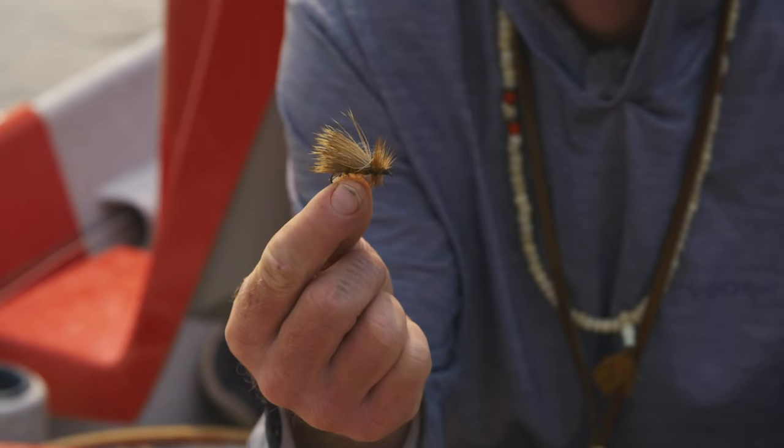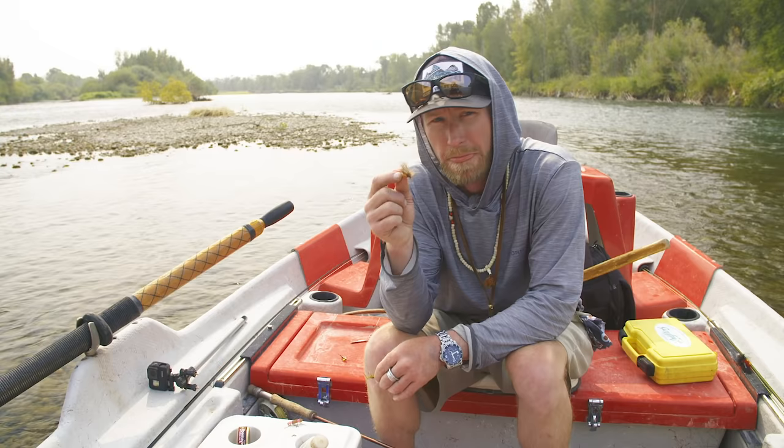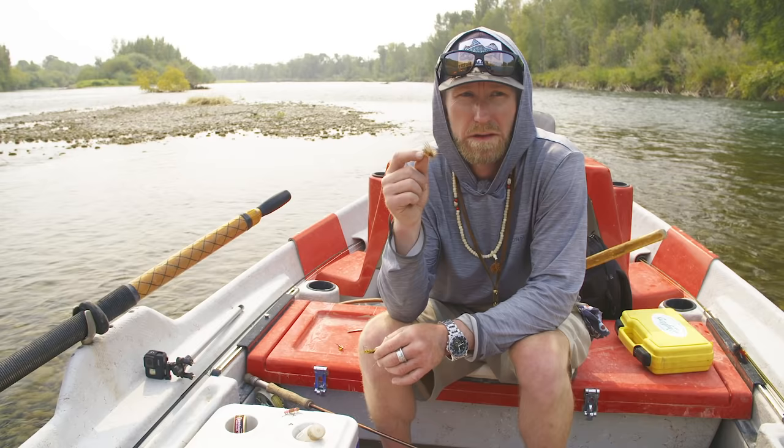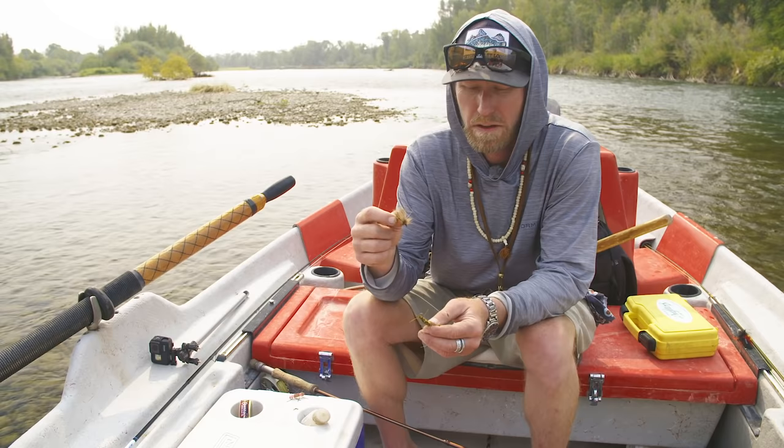But first, I'm going to chop this dry fly down to barely anything. That's going to help it sink. It's going to look more like a struggling swamped adult. Also, these flies don't have a wing on them anyway. They're mutants. So I'm going to cut this just about all the way off, trim the hackles way down, and put it on behind this rubber leg. I'm going to show you how to do that right now.